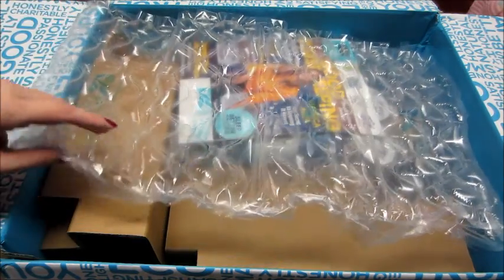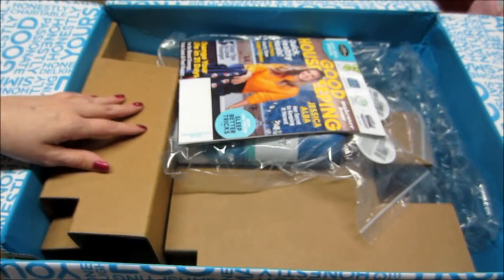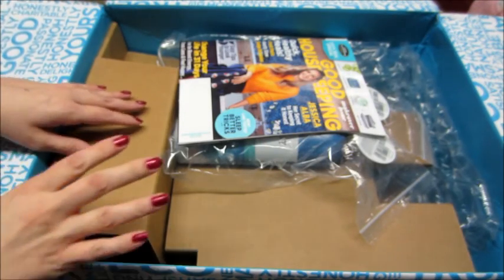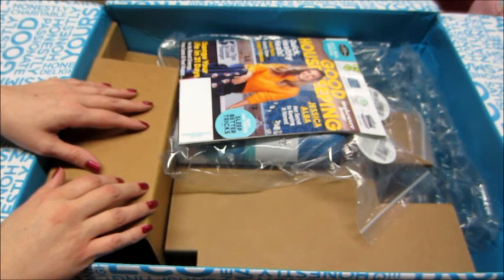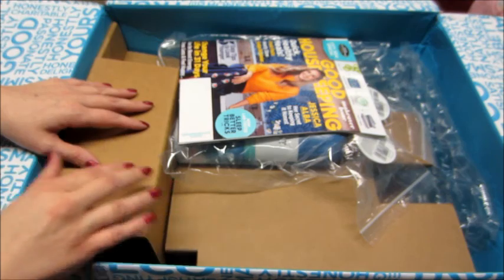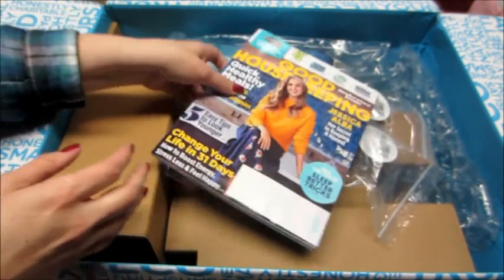Today I have a small little haul from the Honest Company. This time I did not order the essentials bundle like I normally do and then pick my products. I wanted a lot of detergent and you can only add one at a time in the essential bundles unless you're doing add-ons, so I just decided to purchase random things instead of doing the bundle.